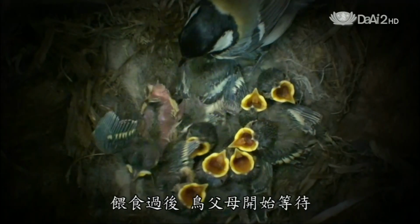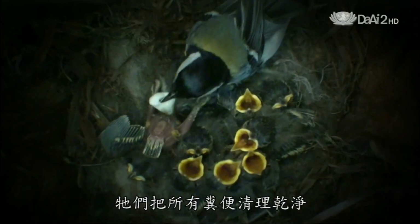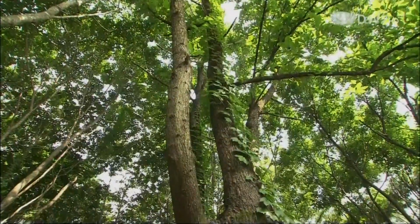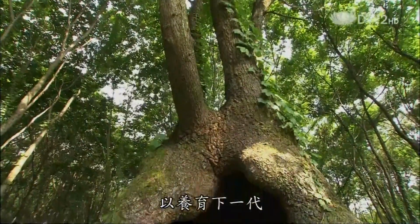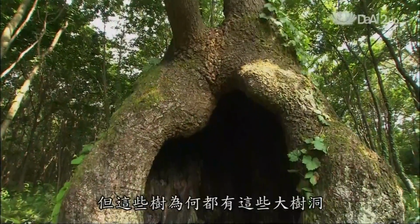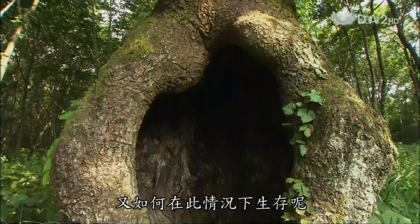Having fed the chicks, the parents wait. They remove any droppings in the nest to keep it clean. Many animals use the shelter and protection of Yama-oyoji hollows to raise their young. But why do these trees all have large hollows, and how do they remain standing with such huge cavities?